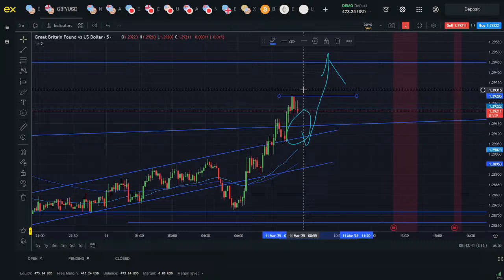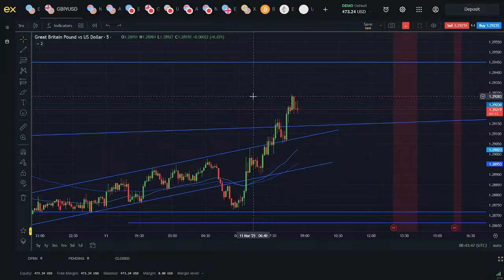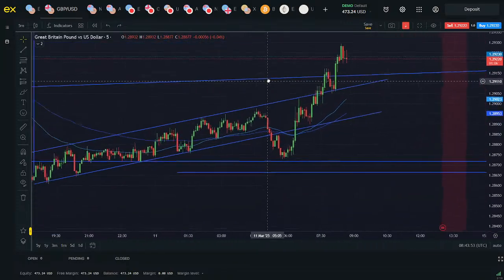And this was all about this particular trade. And now moving on with USD JPY. Actually, why am I moving on to USD JPY? Let me show you. Just wait for a minute.